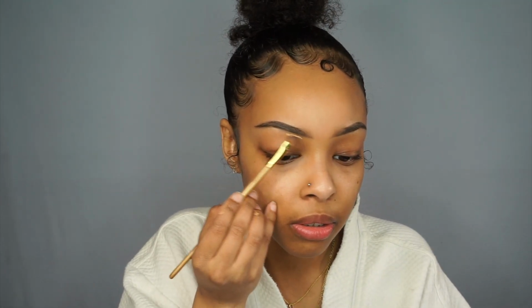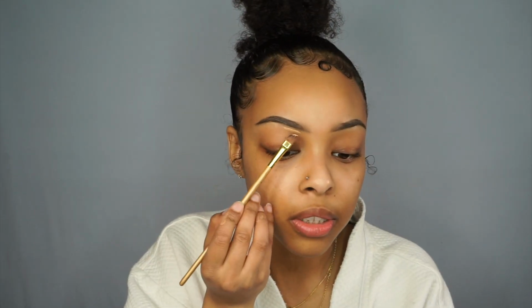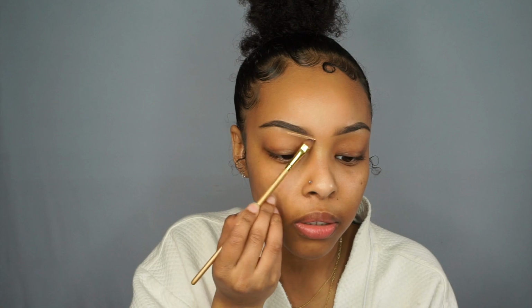Okay, what I'm gonna do is take it and conceal my brows. And this is not a color that's too light, but it's lighter than my skin. Probably like one or two shades lighter than my skin. Okay, maybe it's too light, but whatever. Okay, and then just conceal that shebang.